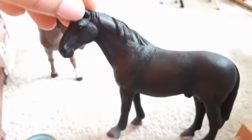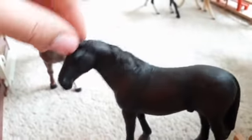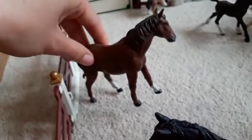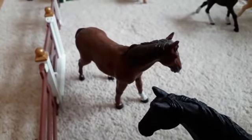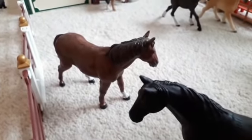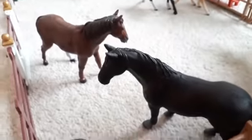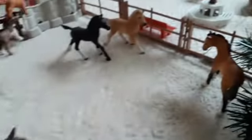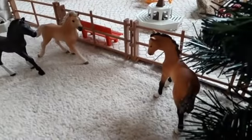He isn't a Schleich horse, he's just a cheap copy brand. And his best friend, Charlie, I don't really have a breed for him. He's just a retired horse that I repainted. He isn't Schleich either, but these two are awesome. They're so cute. They're just stood round the water bucket. And in the paddock with them are some cheeky foals.